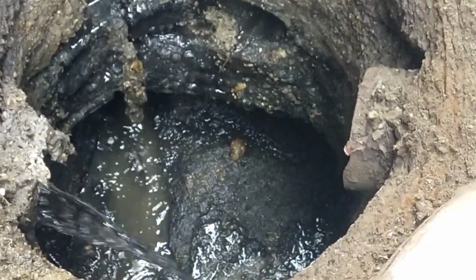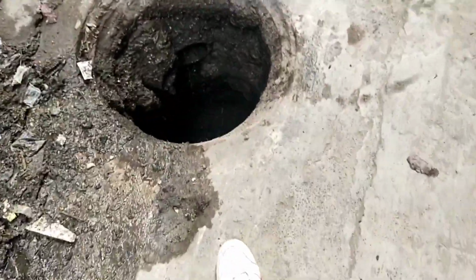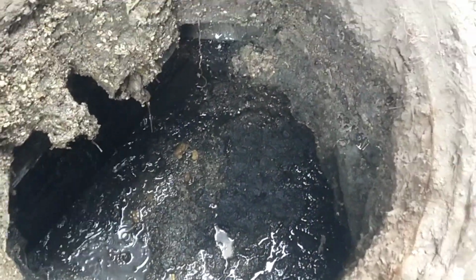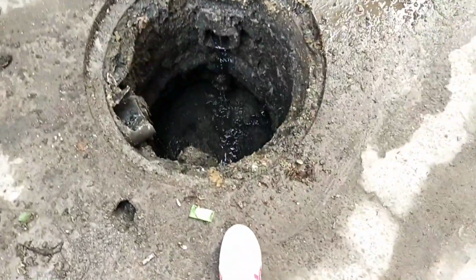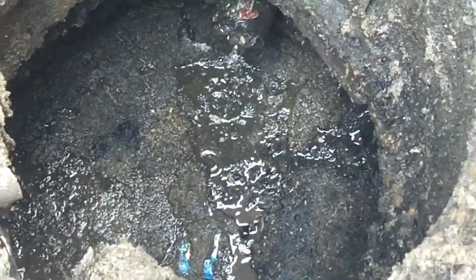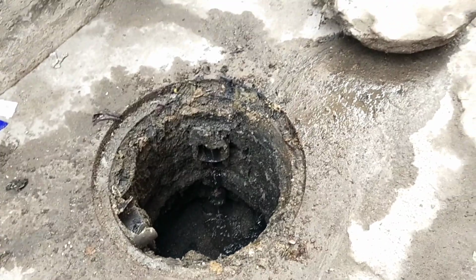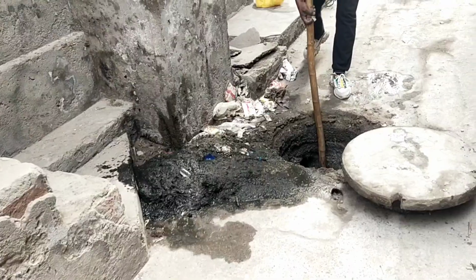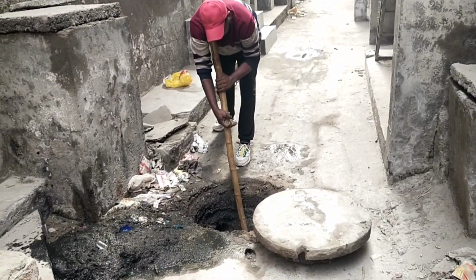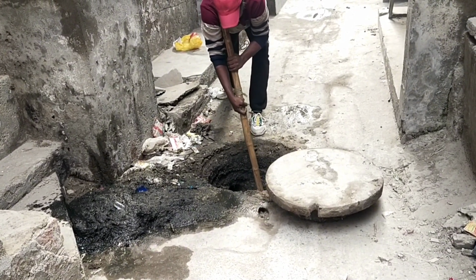The last manhole also got empty, and waste remains which needs to be removed. And this manhole which was overflowing is also full of waste. Now the staff is removing the waste from all the manholes so it won't get blocked again.